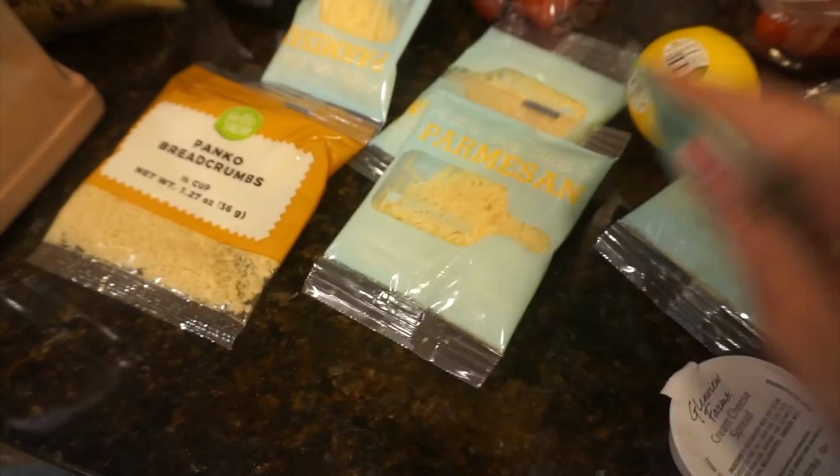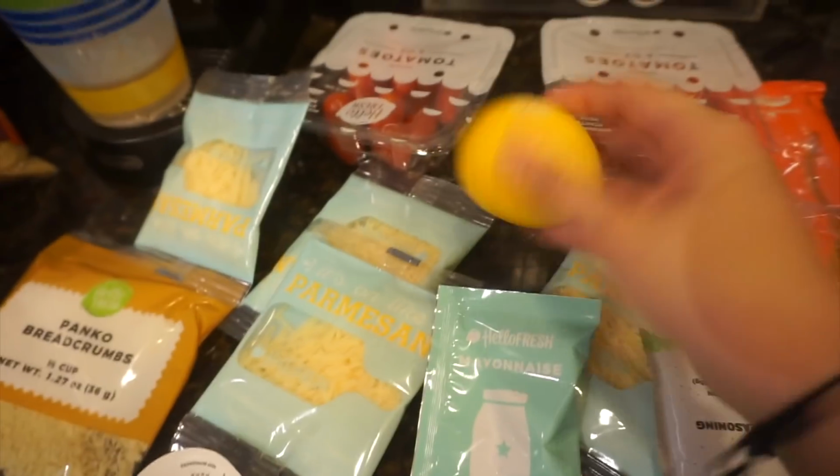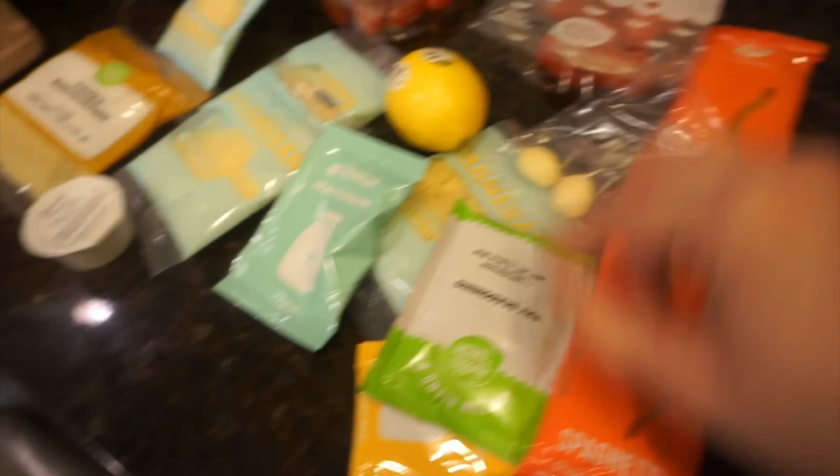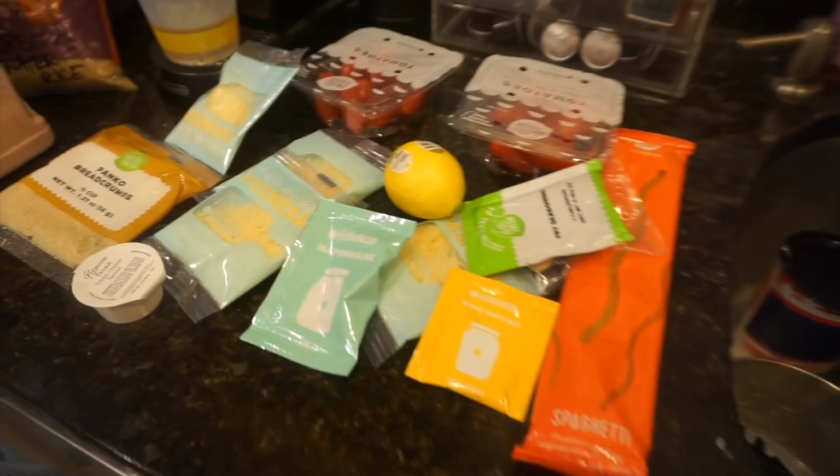This is the panko bread crust that's gonna go on the chicken. They have the little cream cheese and it's just enough. The lemon, garlic already in these little packets. The only thing that you need is probably salt and pepper or oil and stuff, which for the most part everyone does already have.